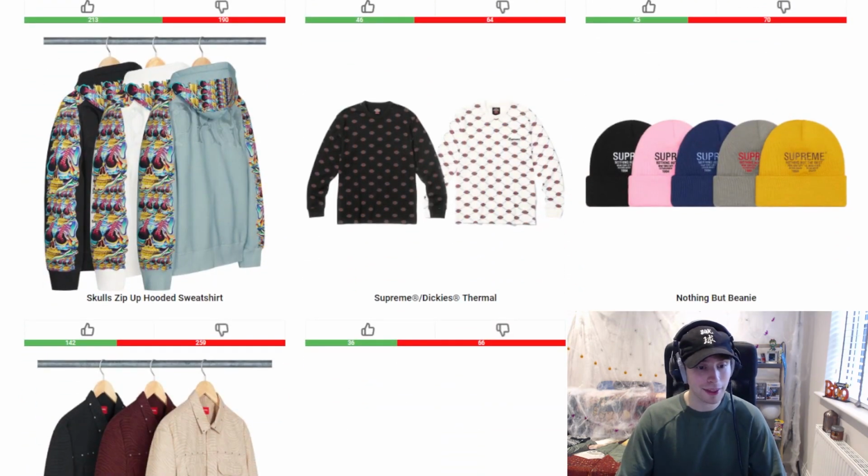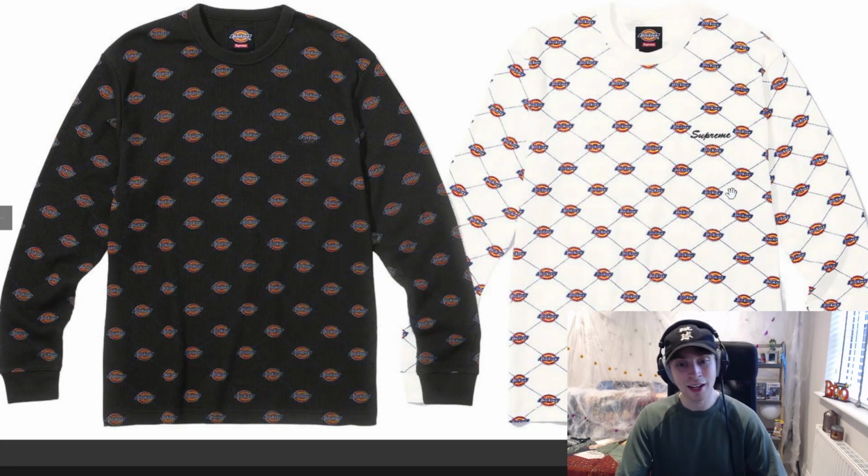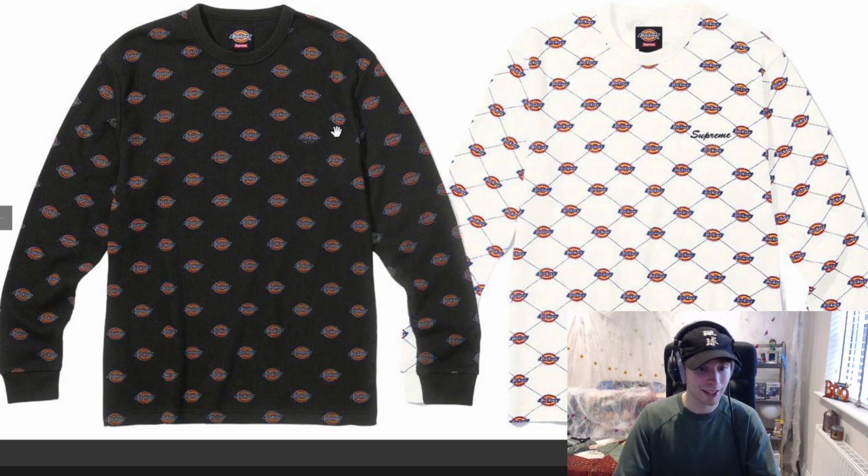So we then have the Skulls zip-up hoodie. I'm not a zip-up hoodie fan, but I do like the Skulls design that they had this season. It just doesn't really translate that well onto this zip-up. We then have the Dickies thermal, which I think is perfectly fine. Obviously, compared to some thermals we've had, we've had some more interesting ones, but I still think this is clean and simple. I prefer the right colourway over the left one because I can't really see Supreme on this one in comparison. Maybe I'm just blind, but unless it's meant to be there, I can't really tell.